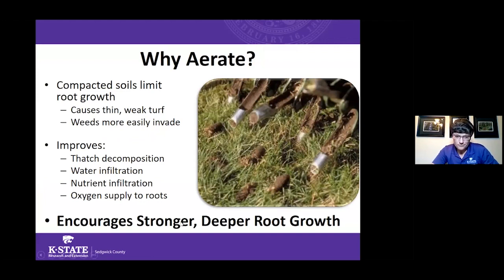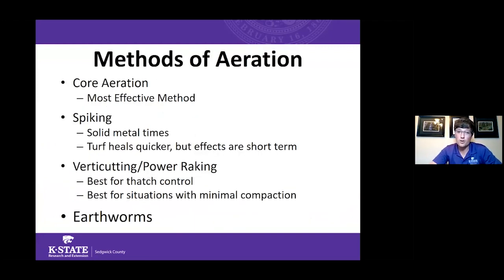So basically, by aerating, what we're doing is we're improving the soil health and therefore encouraging deeper, stronger root systems. And the healthier the root system is, the better our plants are going to perform all year long.